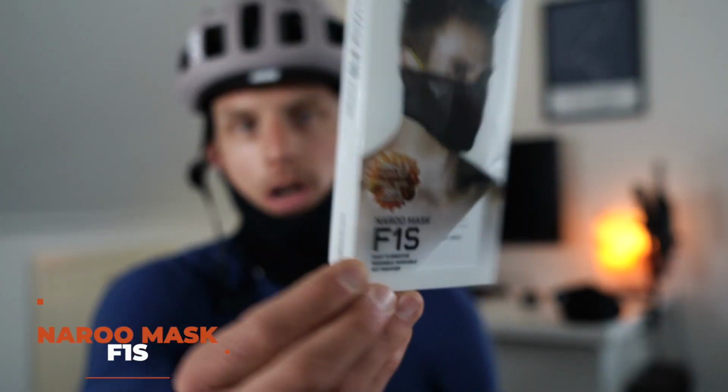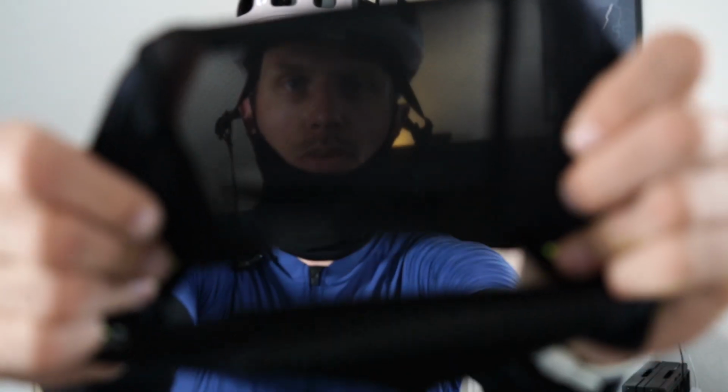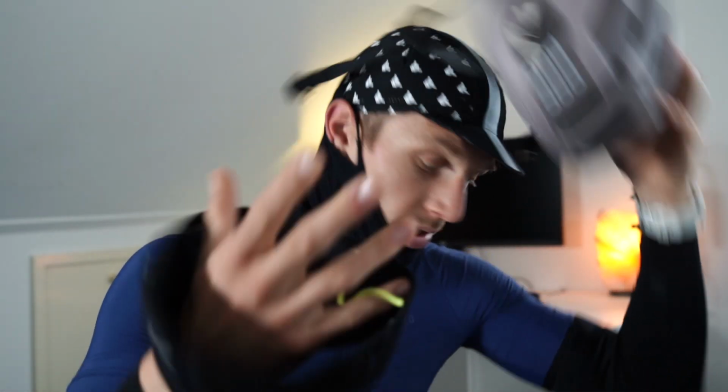The F1S, it's kind of similar to the N1, but it has different fabric. It does have a filter that filters out very small particles, but the fabric is different. This mask has colored ear loops. One side is super breathable, you can see through, and then the other side has that filtering capability again.